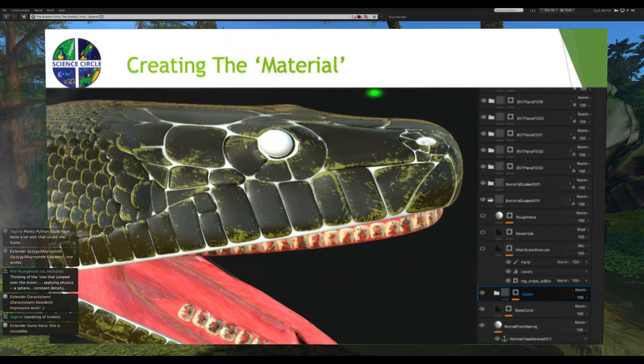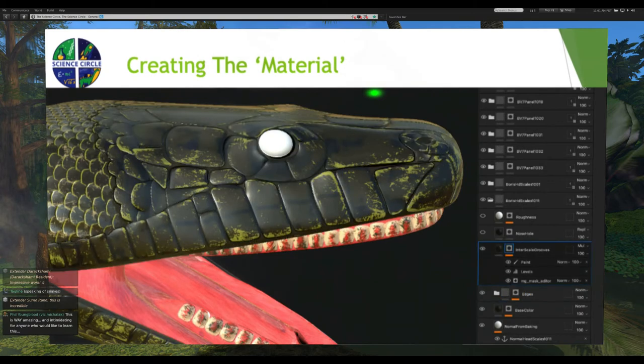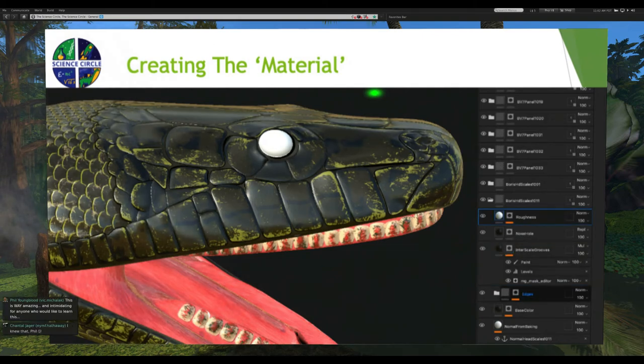There are many different kinds of generators that you can use to create different patterns according to the maps in some way. Then I used the inverse of that mask to put a different color in the spaces between the head scales. And finally I used the roughness map to add some shininess in the right places, for what we thought would be the shininess of the snake.